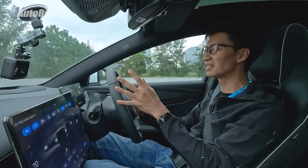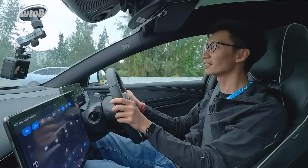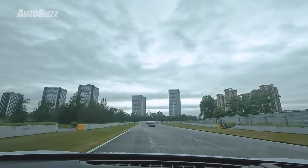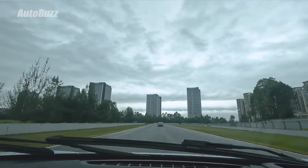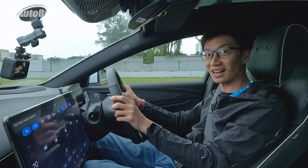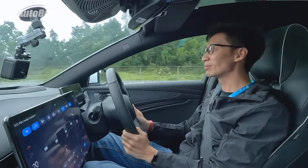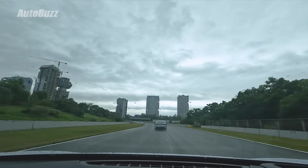The overall stability of the car though, if you ask me, not bad. Definitely above average. We're talking about double wishbone suspension in the front, 5-link suspension at the back. Wow, that's almost European car standard, by the way. This rain really dampens the mood, dampens the speed, just ruins everything.